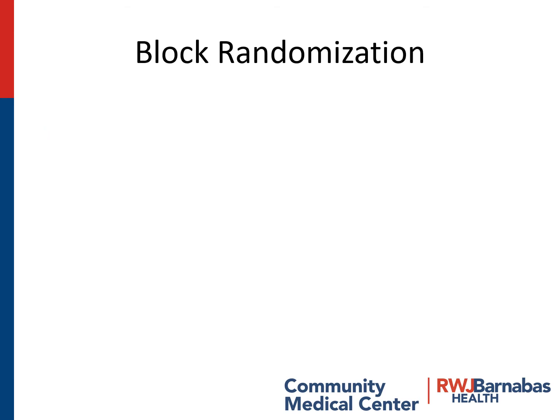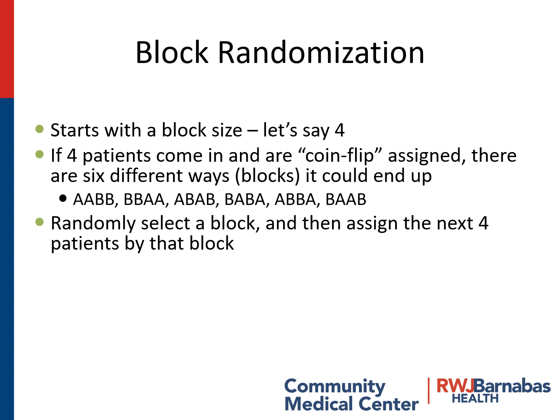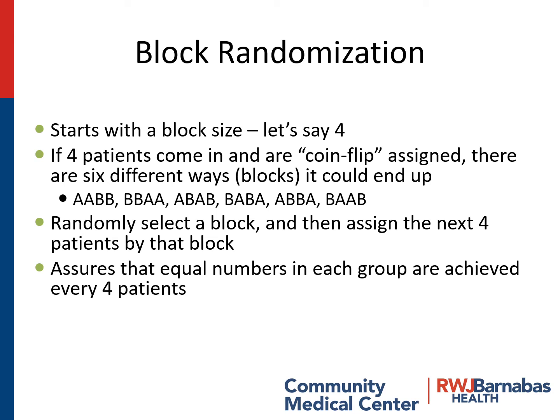Block randomization is usually used in these settings. You take a block size of 4, and the first 4 patients that come in are assigned to a block, and the blocks can go 6 different ways. The first patient of a group of 4 that comes in gets randomly assigned to one of these blocks, either AABB, BBAA, etc., and then the next 3 patients fall in line. Basically it ensures that you have equal numbers in each group for every 4 patients.